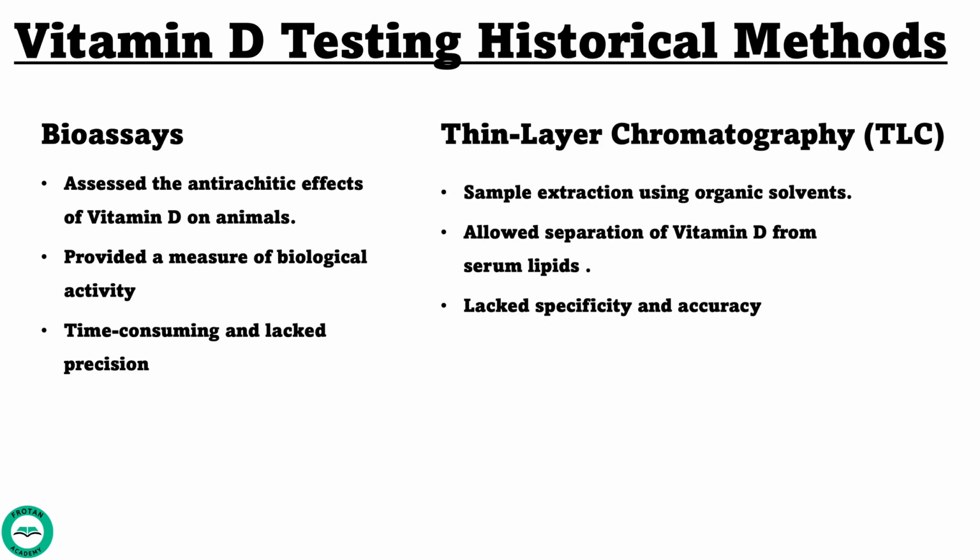Now, the early methods for measuring vitamin D were primarily biological assays and chromatographic techniques. These early biological methods assessed vitamin D's efficacy by observing its effects on the growth of rickets-susceptible animals. While they provided a measure of biological activity, these assays were time-consuming and less precise. Developed in the 1940s, TLC allowed for the separation of vitamin D from serum lipids. Samples were extracted with organic solvents, applied to chromatographic plates, and visualized under UV light. This method, while innovative, had limitations in specificity and accuracy.